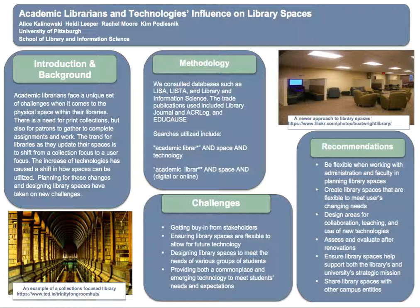In the image below, we have provided an example of a traditional library. You can see the emphasis is on the physical collection. This library is devoting the majority of its space to housing books and print periodicals.